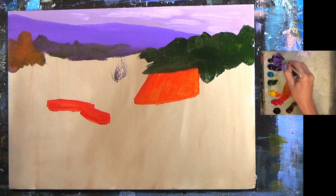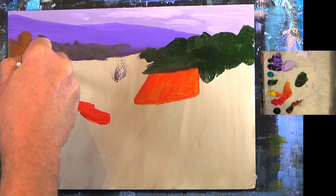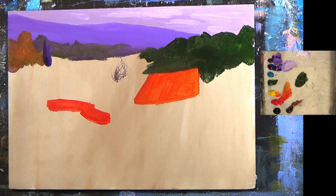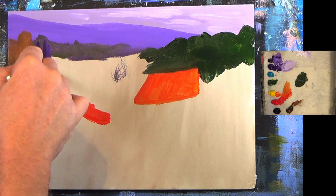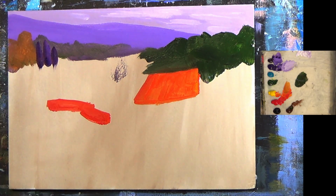So what I'm trying to do now is build in some sort of trees and things in the background. I don't know if you can see what I'm trying to do. Just trees like that. There you go. And wiping my brush. I'm not washing my brush, I'm just wiping my brush like that.